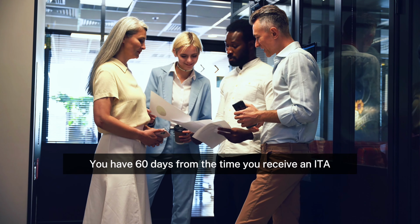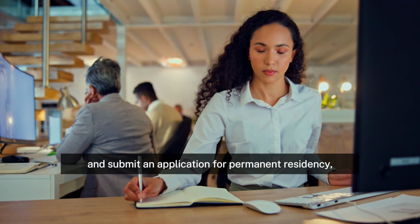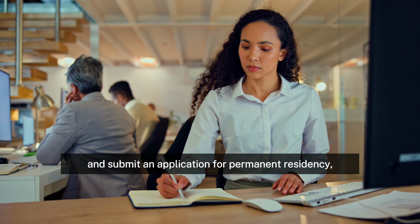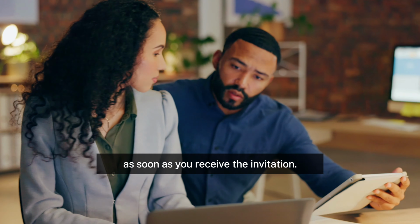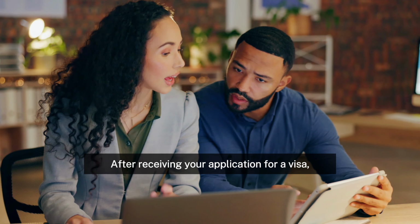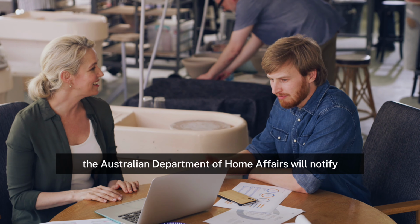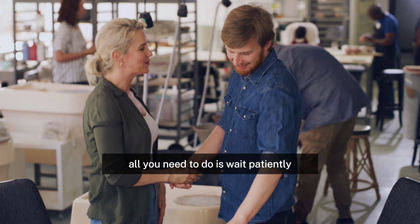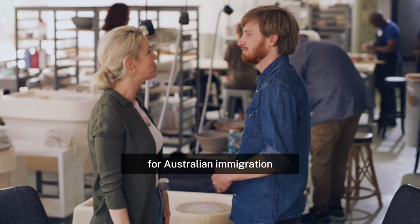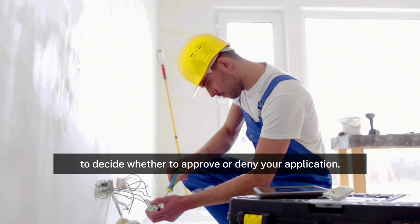Step 4. Submit your Australia PR application. You have 60 days from the time you receive an ITA to gather your paperwork and submit an application for permanent residency, so you must apply for the visa online as soon as you receive the invitation. After receiving your application for a visa, the Australian Department of Home Affairs will notify you and assess it for processing. Throughout this period, all you need to do is wait patiently for Australian immigration to decide whether to approve or deny your application.